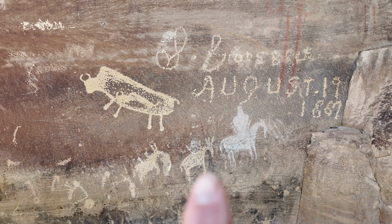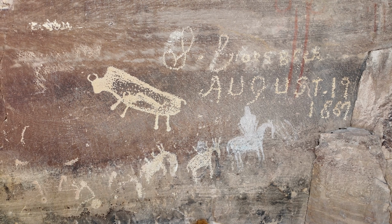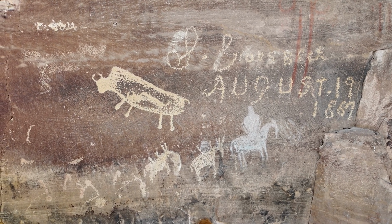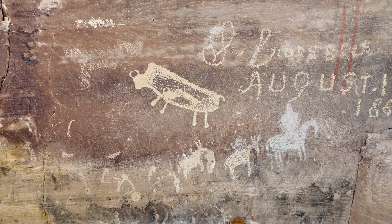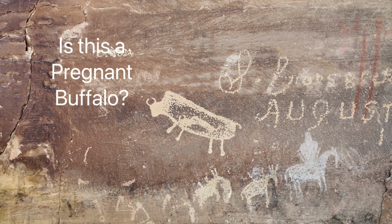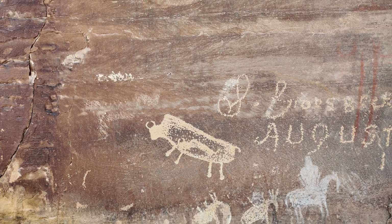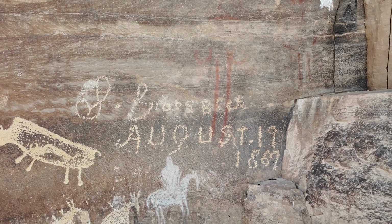I mean, that doesn't look necessarily like a bighorn sheep or deer or elk or something. He's got something in the center there which would be pack saddles. And then a beautifully rendered buffalo right above it. And then August 19th, 1867.